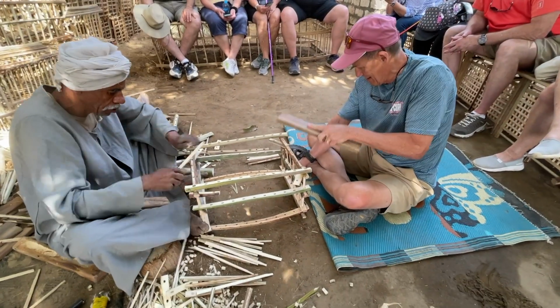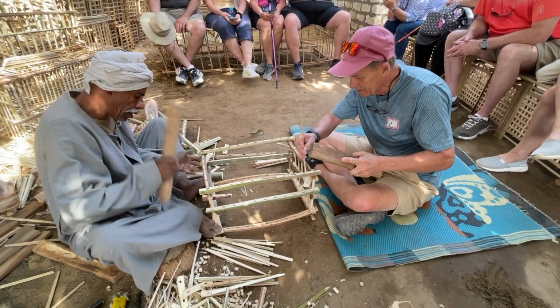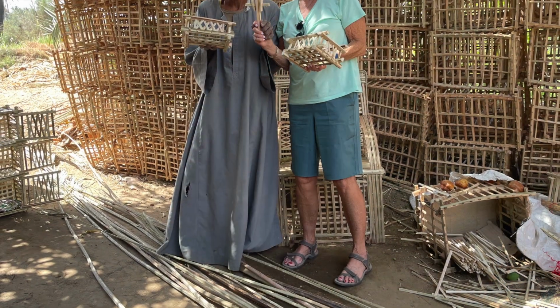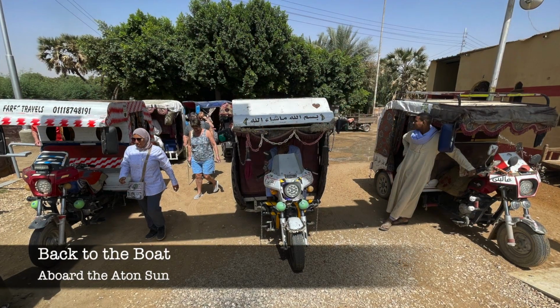Tap it in there. There you go. Force it in there. Yeah. If it doesn't go, get a better hammer. Bigger hammer. And then a well-rehearsed photo op for each of us who participated, as well as gifts for some of us who happened to be so lucky.